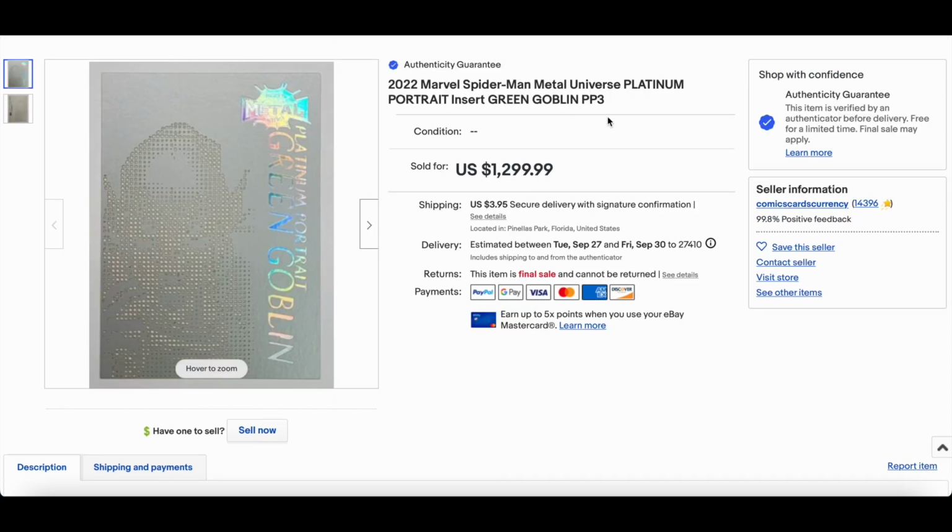In at number 8, I mean, of course, there's got to be some Spider-Man metal somewhere, right? There may be a few. This is a platinum portrait of Green Goblin. This went for $1,299. And it's super interesting because the Spider-Man platinum portrait has just been pulled by Cherry Collectibles on Instagram. Australian guy, they have an Australian shop. He collects quite a bit of Marvel cards, actually, if you haven't checked him out. Please do so. But yeah, it looks superb, I have to say.